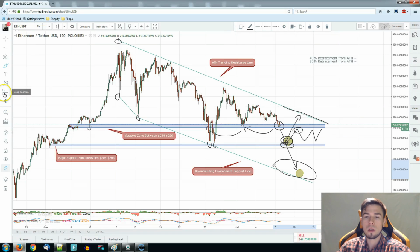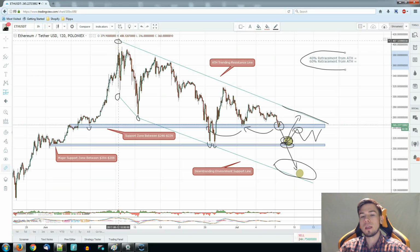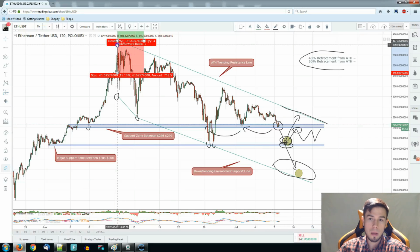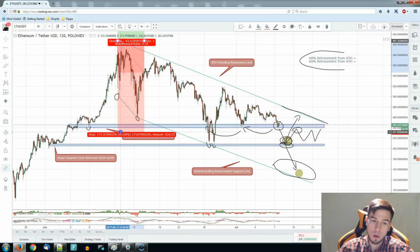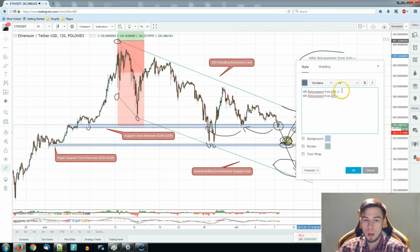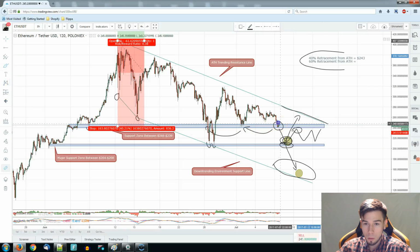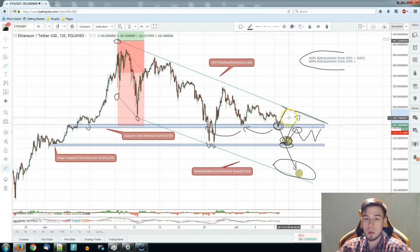Another thing I wanted to show you is the retracement from the all-time high, which is usually between 40 and 60%. Now I'm going to show you what's happening. Usually after we have an uptrending environment for months or so, we find our all-time high, and from there we usually have a retracement, between 40 and 60% from the all-time high on the way down. That's like the correction of the market. Now 40% we would have somewhere around here, which would be $243, the end of the correction for Ethereum. That's one scenario, which could be right now if we're breaking out of the all-time high trending resistance line, meaning we have confirmed a 40% retracement.